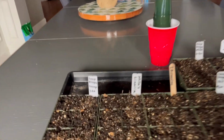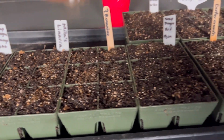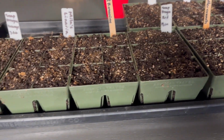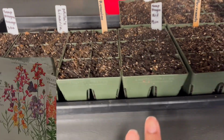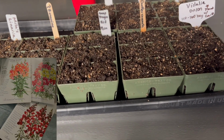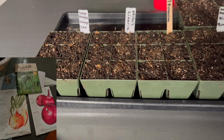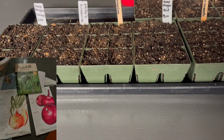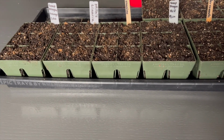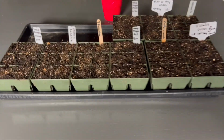All right, so I started snapdragons, and this I just started last night. So snapdragons, Linaria, romaine lettuce, snapdragons, 2 different types of onions, and butter crunch lettuce. So the snapdragons that I started are 3 feet, 18 inches, and 6 to 8 inches.